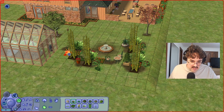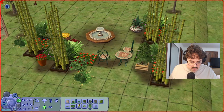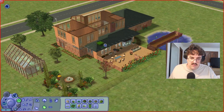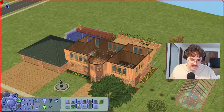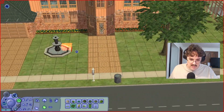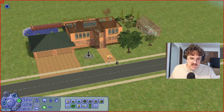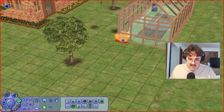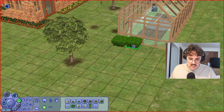I haven't really used these in a while, so. And then I would like a hedge of some sort somewhere in this house, because I think that would be quite nice, you know? But I just don't know where to put the hedge, so not too sure. Maybe in front of the greenhouse we could have a little hedge. That could be kind of cool.